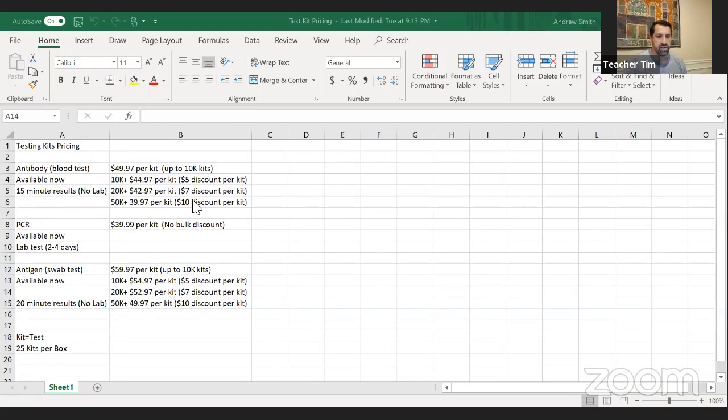I really believe that you should start here and try to get in this range or even a little bit lower, just to get it going, and then people will come back for more. I just don't see it any other way. People are going to come back for more. Okay, so those are the prices of the kit.